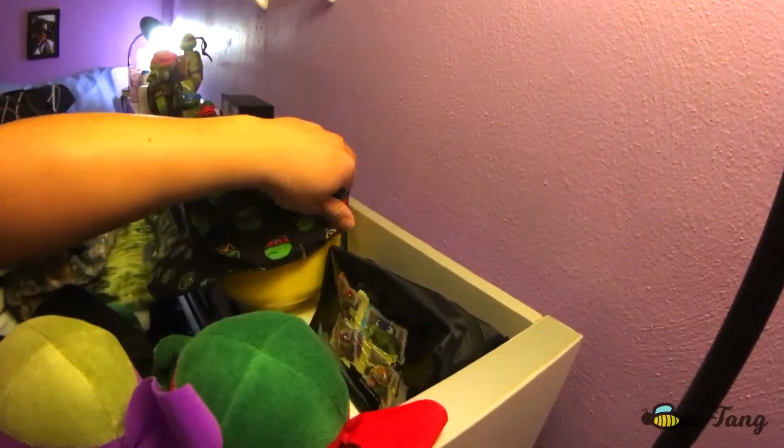Oops, I just messed up the bed a little bit by doing that. Oh no, I super messed it up. Hang on a second. The Ninja Turtle hat goes on the Lego head.